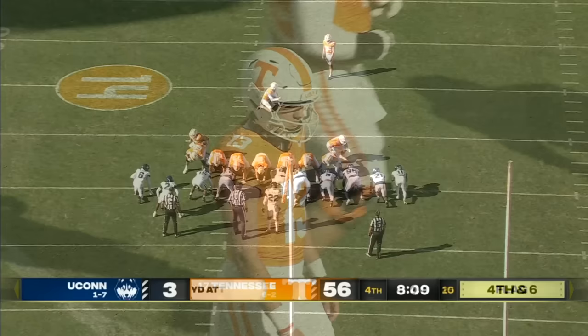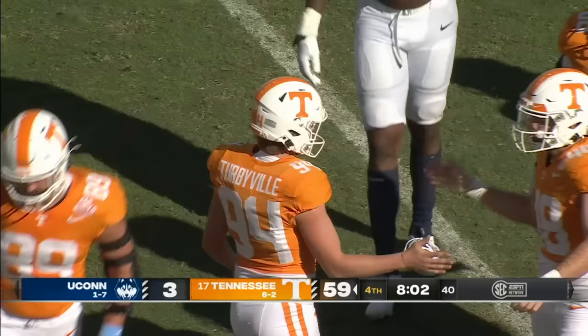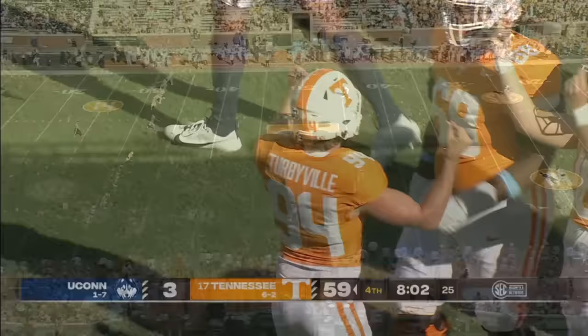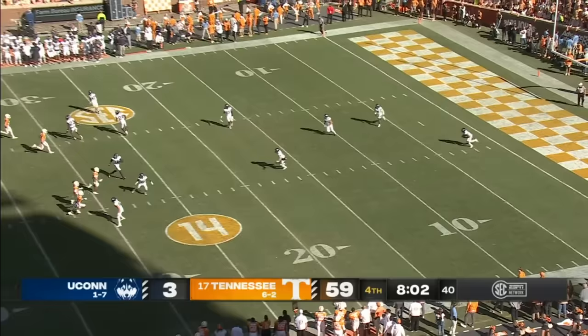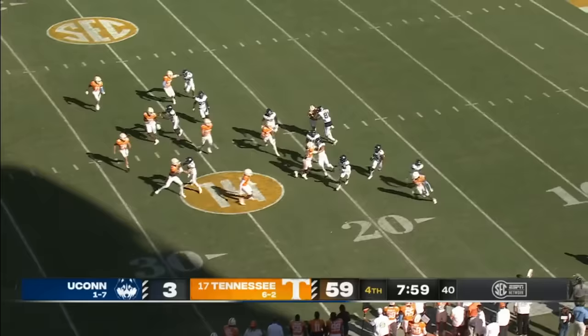This will be a 33-yard attempt. Kick is on the way, and you can see the leg strength of Turbyville as he kicks off for this team. After the field goal from 33 yards away, the Vols will kick it away. Here is Jalen Mitchell with the return. He's out over the 30-yard line.